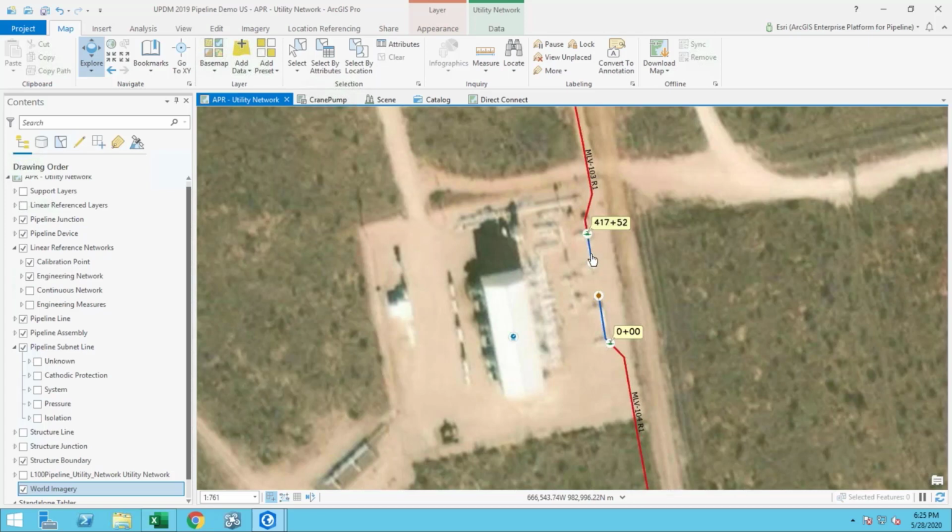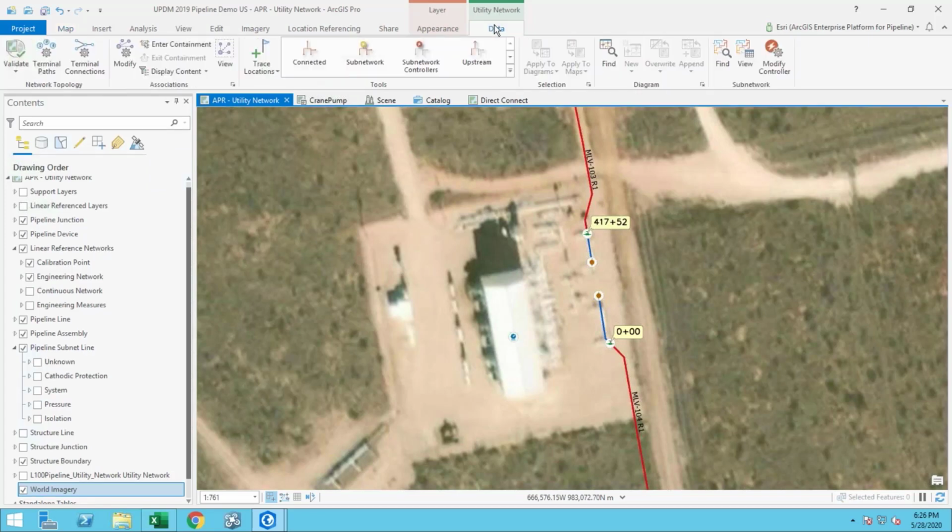So I can still manage and model my pipe inside the fence. I can choose where I want to start and end my linear referencing system. In this case, we started and ended at the valve. And then I have some other objects within the station, and in this case, this pump. But I want to make sure this is all connected together. So one of those things that I can do in the utility network is connect objects together.